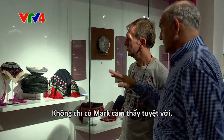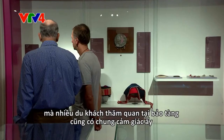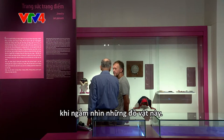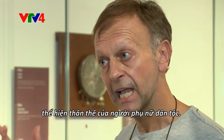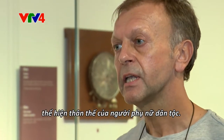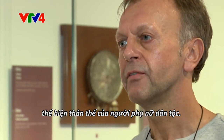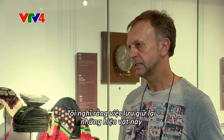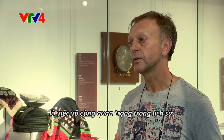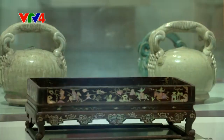Not only Mark feels good, many visitors to the museum also share that feeling after seeing these objects. What I learned is those clothes, those hats that we see here, give identity to the people, identity to the women of the people. I think it's very important to collect these things and to keep this for history. People share my passion, and that's good.